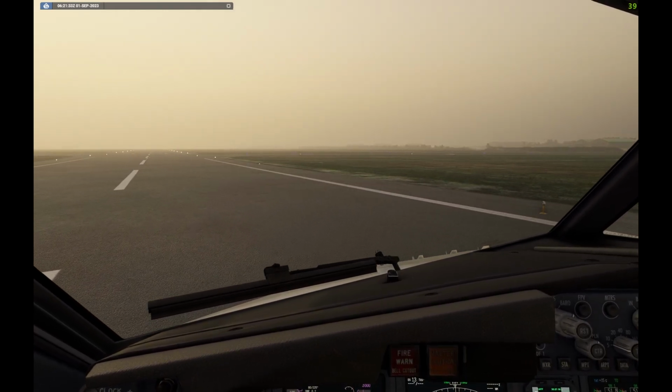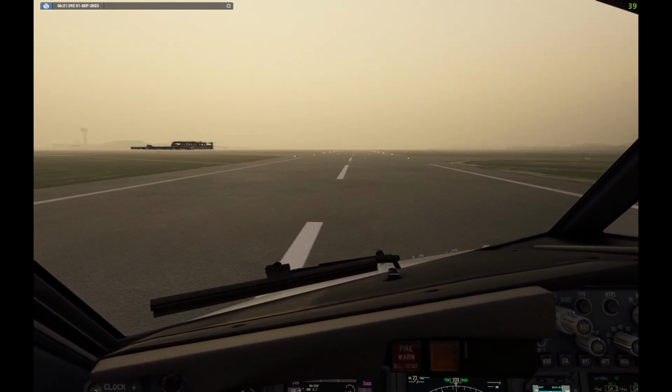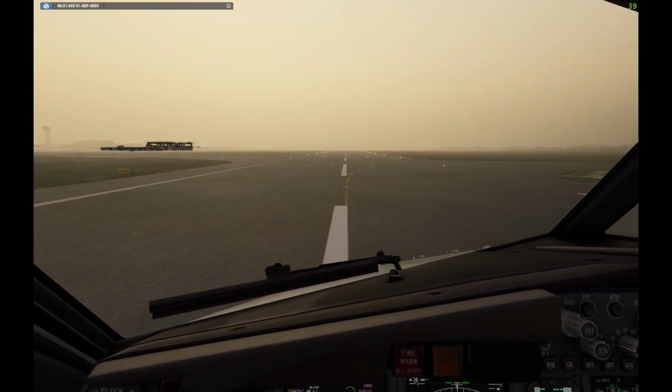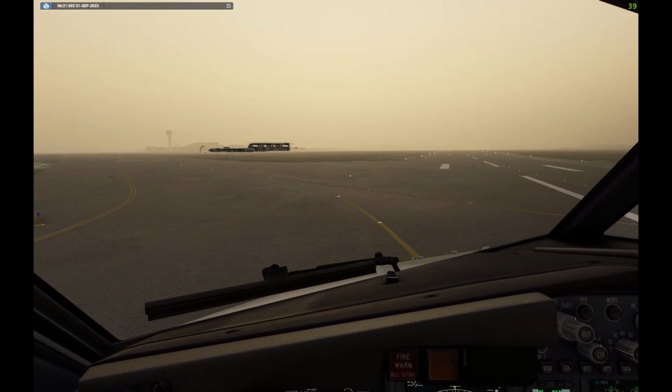Hold position. Eurotrans 905 Whiskey, cross runway 23 at 05. When vacated contact ground 121.9. Cross runway 2305. When vacated contact ground 121.9, Eurotrans 905 Whiskey.